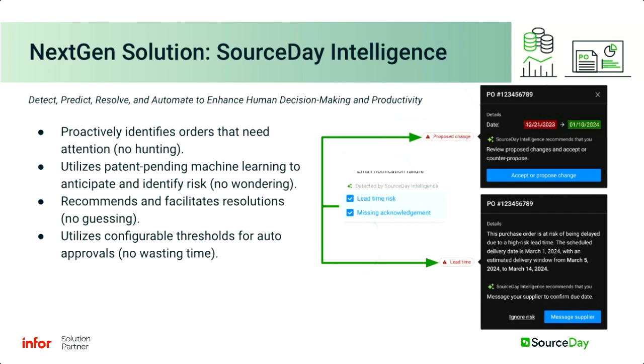And that is what SourceDay is able to do for you, is give you that accurate data so you can start to do some of this machine learning activities if you wish.